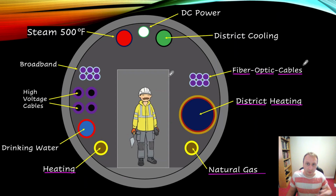So here is our mock kind of utility tunnel, as it were. Lots and lots of different use cases. Some would make a small amount of money for the Boring Company. Some would make an absolutely humongous amount of money for the Boring Company. Let's kind of categorize them. So you have high voltage cables. Every city, every town, every village needs high voltage electricity supplies. So ultimately that's going to be a good money earner for the Boring Company if they can put it in their system. Let's have a look.